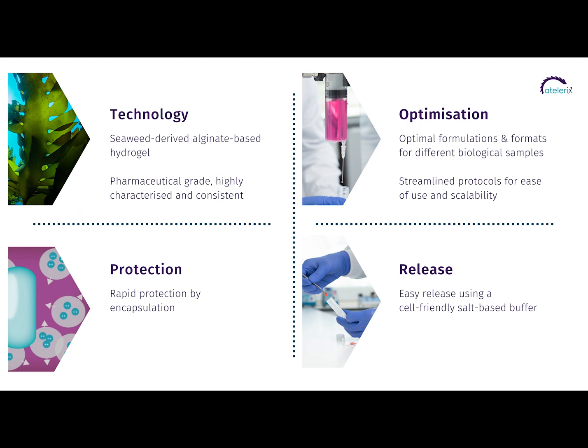As I mentioned, our technology is based on alginate-based hydrogels, and this is derived from seaweed. These alginates are of pharmaceutical grade, are highly characterized and consistent. We have optimal formulations for different formats and different biological samples. So we have in-tube formats for cells and for smaller bits of tissue. And then we have in-well format for doing assay-ready models. And we also have larger formats like in a bag.